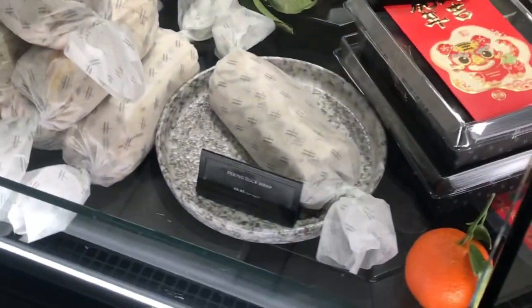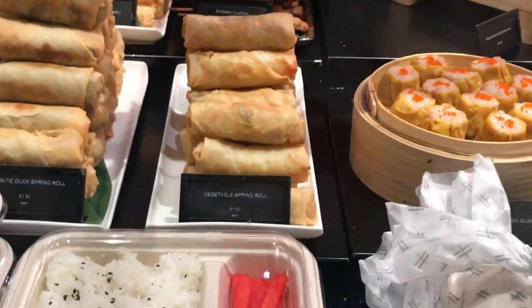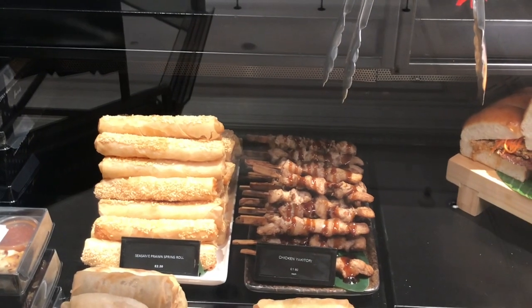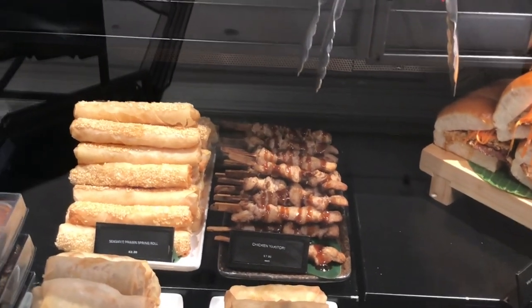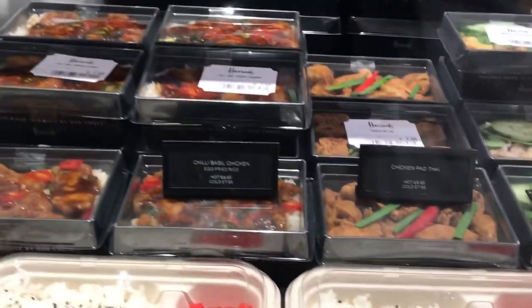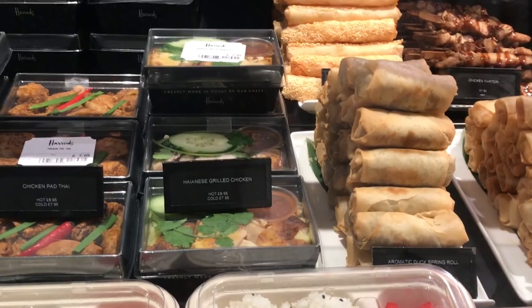And then now, we're going to Peking duck. So we have spring rolls, vegetable spring rolls, and the aromatic duck spring rolls, and the other one is sesame prawn spring rolls. That's my favorite. The chicken yakitori is a Japanese chicken. And then we have here vegetarian katsu curry and chicken katsu curry. We have the one on the boxes, their favorite, the chili basil chicken, pad thai, and Hainanese grilled chicken.